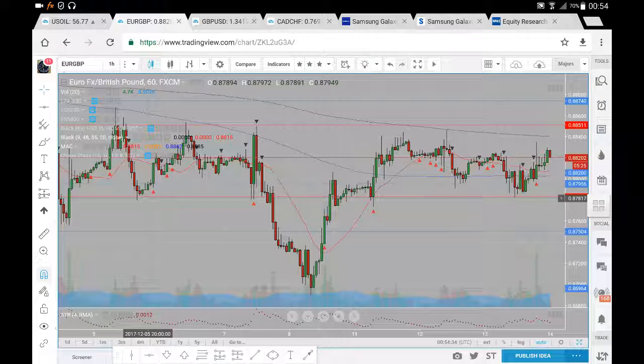So this is the Euro Pound analysis for Thursday, the 14th of December. Now, let's have a look at what prices are doing and where they're likely to go. Not much has happened with prices, to put it simply.